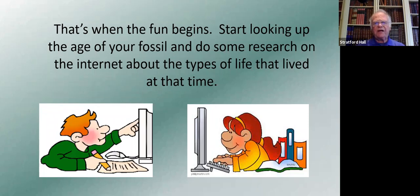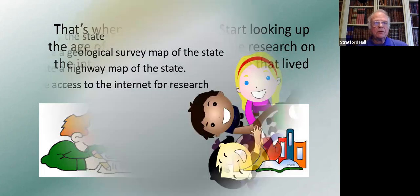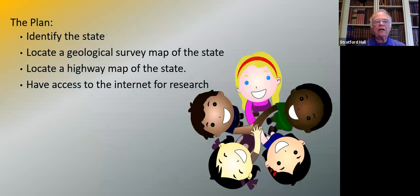So when we start looking for the age of your fossil, the internet, again, is going to prove to be the blessing of the age, as far as information goes. So here's a plan, okay? First of all, you find a fossil, or you know where the fossil came from. You identify the state. Might be Virginia, might be Nebraska, might be Ohio, could be Texas, who knows? Go online and find the geological survey map. Then find out where this fossil supposedly comes from. Locate the highway map, use the geological survey, and dig into the internet.